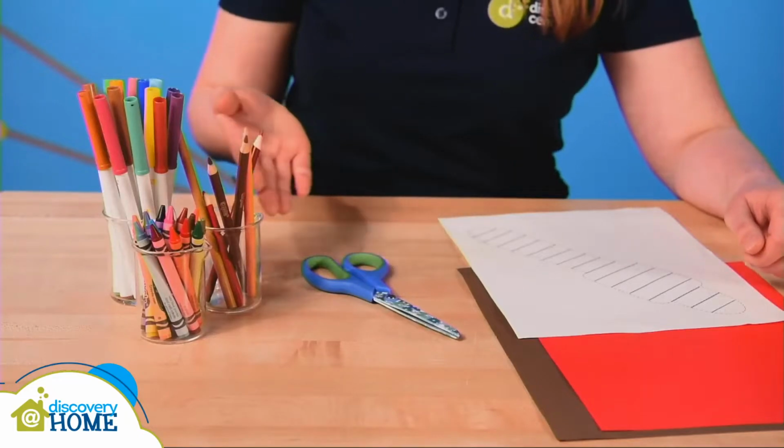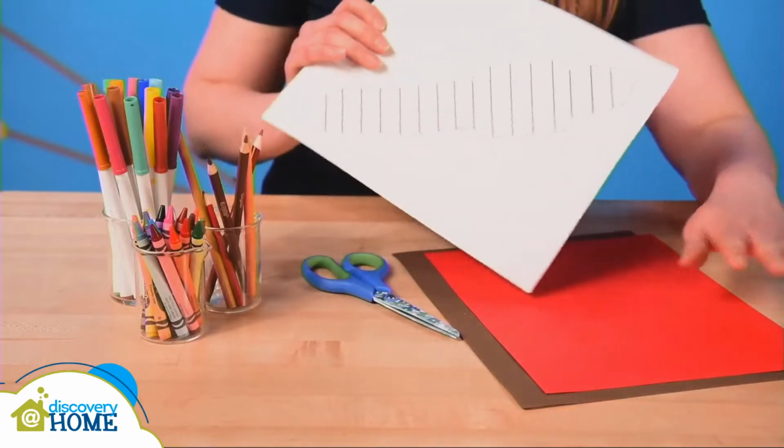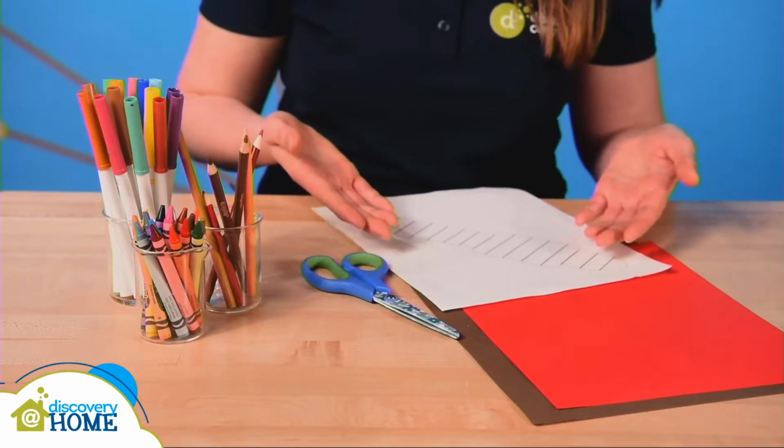The next few materials you'll need are some craft supplies. You'll need a pair of scissors, some colored pencils, crayons, or markers, whatever you have at home to make your worm nice and colorful. You'll also need some paper, either the template that you've printed out, or a colorful piece of cardstock or construction paper that you can draw your worm on.